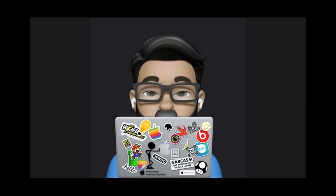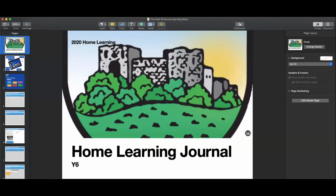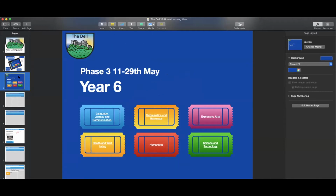That's one example. The other example I just quickly wanted to show is this one here. Similarly, it's my son's book, and very similar to what Laura just showed. This is his learning journal. Usually it came to us as a series of task activities, but again, I adapted it and turned it into an interactive book that enabled him choice. And that was the key thing for me.